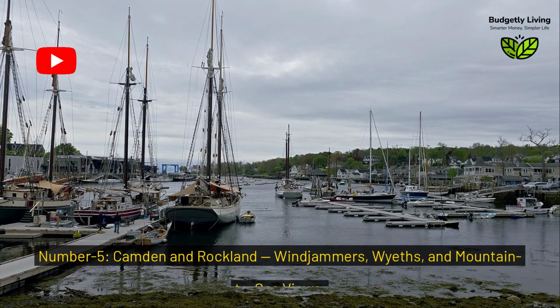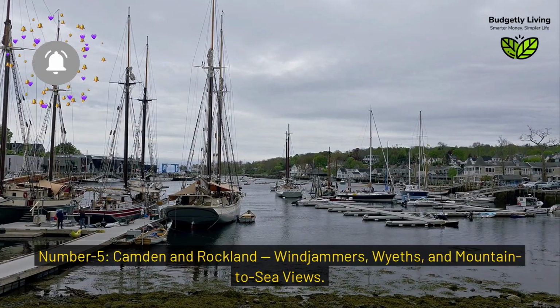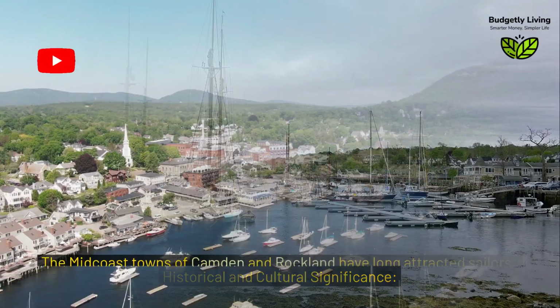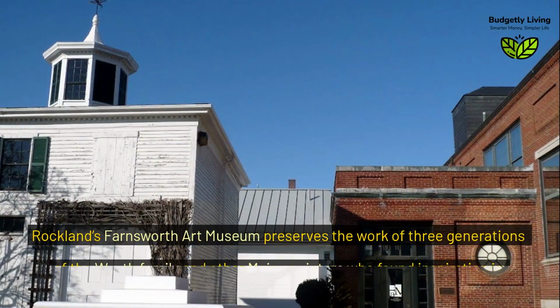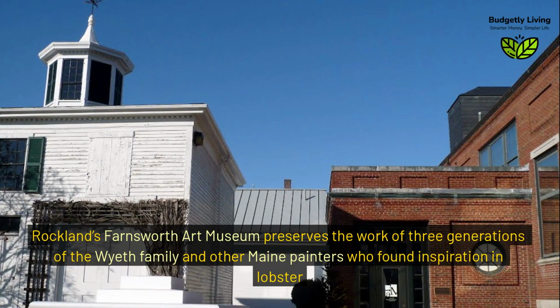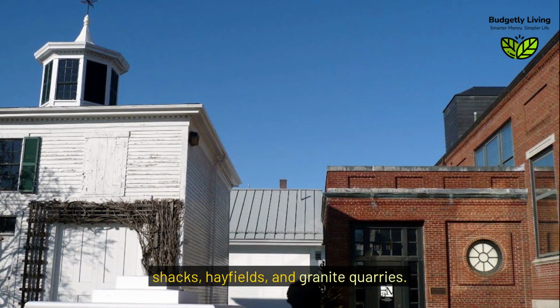Number 5. Camden and Rockland, Windjammers, Wyeths, and mountain-to-sea views. Historical and cultural significance. The mid-coast towns of Camden and Rockland have long attracted sailors, artists, and writers. Rockland's Farnsworth Art Museum preserves the work of 3 generations of the Wyeth family and other Maine painters who found inspiration in lobster shacks, hayfields, and granite quarries.